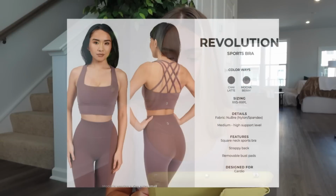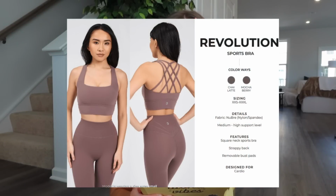And then we have the Revolution sports bra in chai latte and mocha berry, Newbury fabric, medium to high support level, square neck sports bra, strappy back, removable bust pads. I really like the Revolution sports bra. I love the neckline. It is very flattering. It's also very comfy. It's a little bit longer line, and then it's got the strappy back detail.